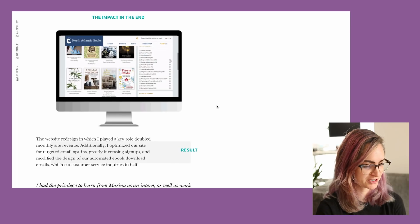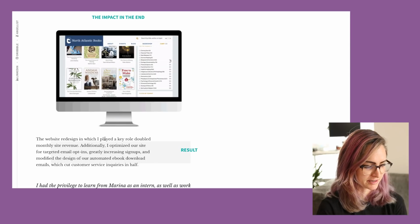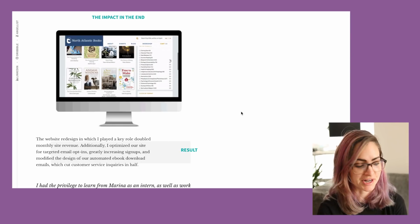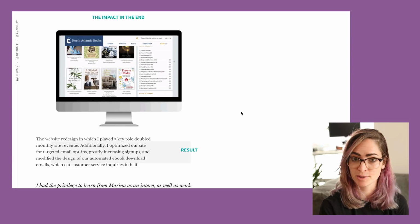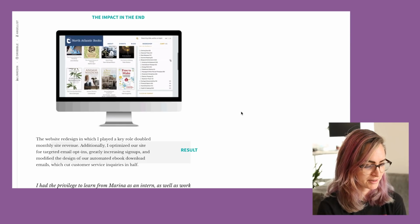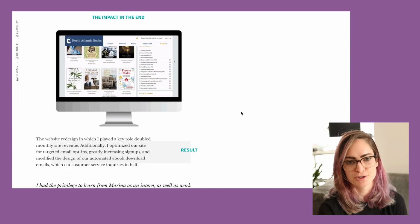At the very end of this project as well, there's this little bit here that says that the optimization work and the web redesign that she did played a key role in doubling the monthly site revenue, which is huge. And I want you to make a bigger deal of this, Marina. If you have results from your projects that you can share, because I know sometimes not every client or company wants to share those with you, but if you get something and you can say, hey, work I did had this huge impact, then you should make a big deal of it.